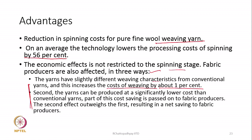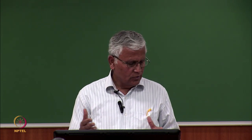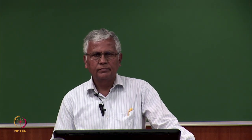And that is the last slide. So, we have discussed siro spinning and solo spinning. Conceptually both are the same, and we try to actually cut down the lengthy processing sequence of producing a plied yarn by following this technique, where we can produce a plied structure in a single step.